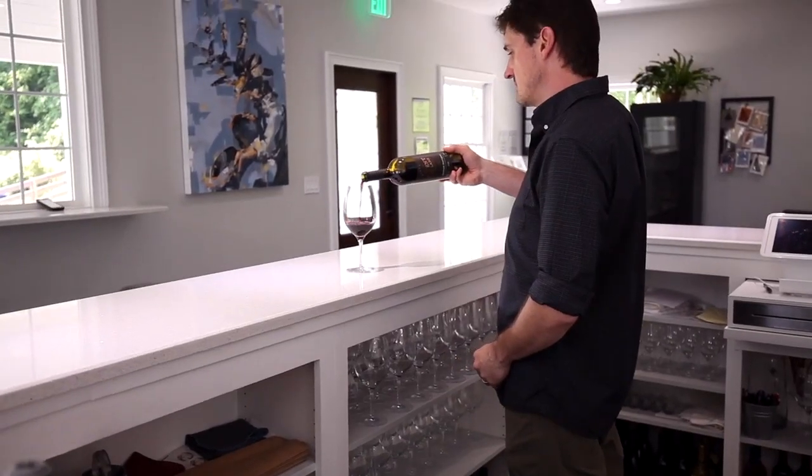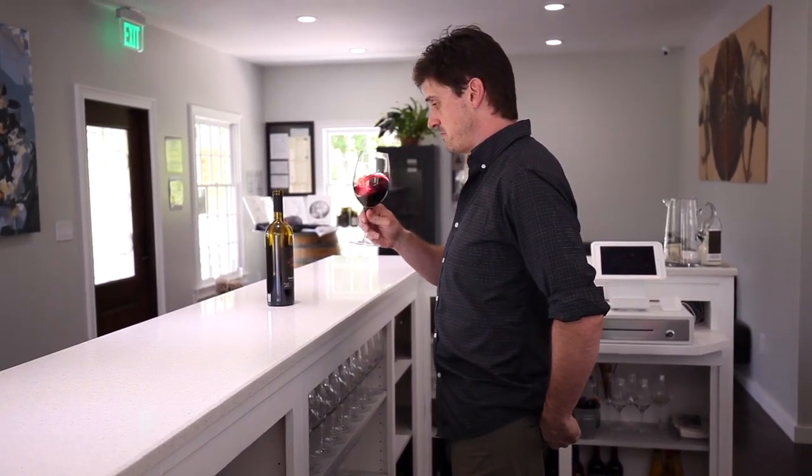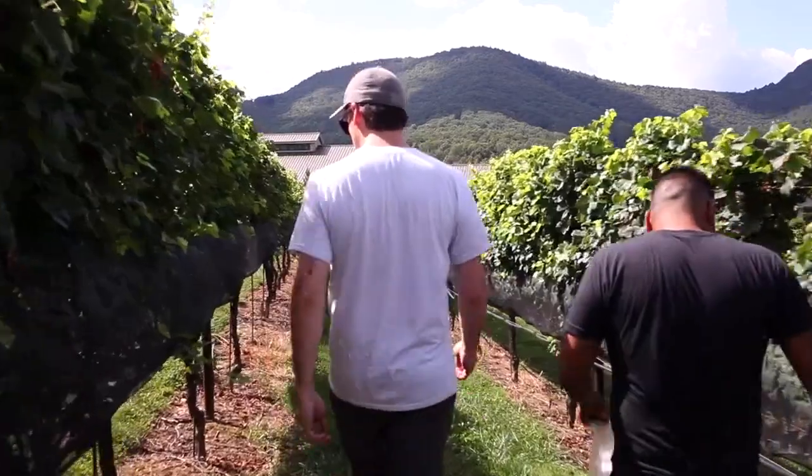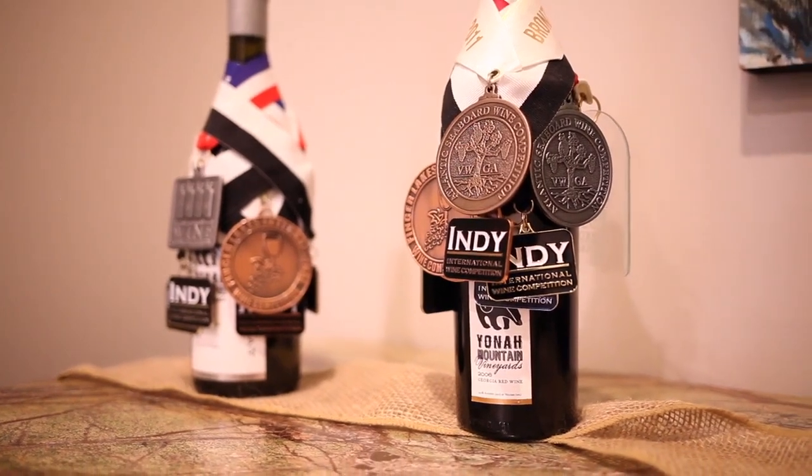Georgia has a stigma about it. No one expects the wine to be good. So when people come on up, taste our wine and actually walk through the vineyard and experience it, they're pleasantly surprised, oh, wow. And we can tell a big difference in quality in the Georgia wines, especially the last 6 or 8 years.